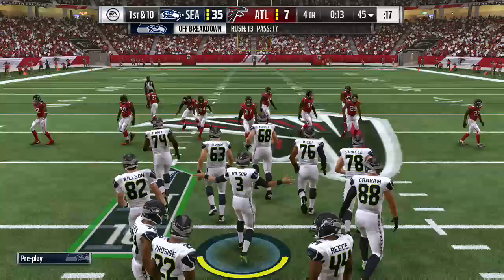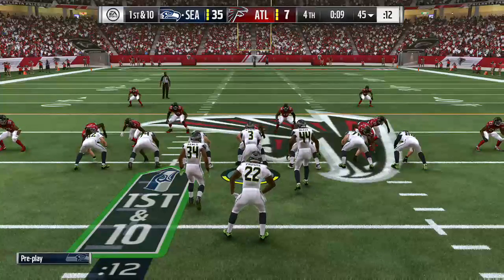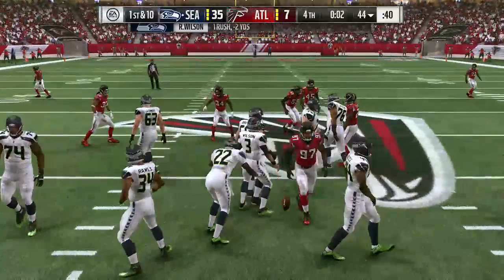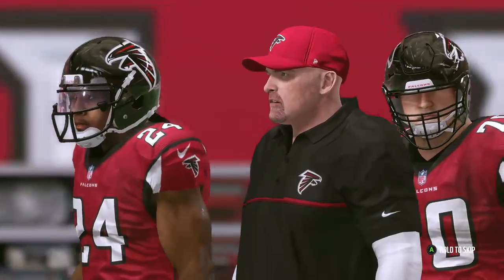Double tight, double tight. 3 down, 3 down. Hey, check, check. 3 down, 3 down. Defense still with 3 timeouts. We'll see if they want to use them here as the kneel down comes.